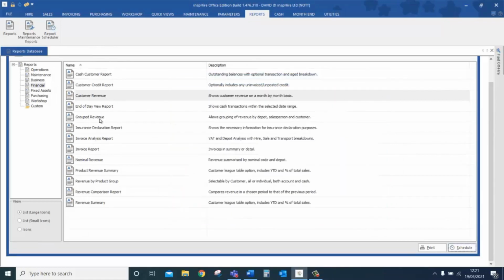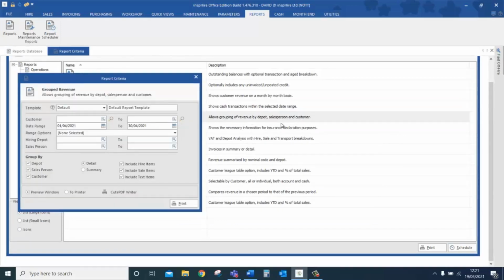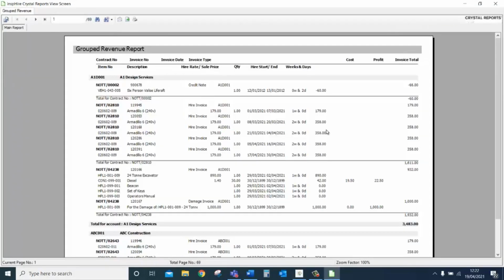We've also got the grouped revenue. So it allows grouping of revenue by depot, salesperson, and customer. So what I'll do is I'll just group this one, let's say, by the customer. We'll just select a month or two's worth of data. And we can have it in detailed, or we can have it as a summary. And now you can see it's actually grouped everything together, in this case by the actual customer. So A1 Design Services, it's split them by the contracts, as you can see.